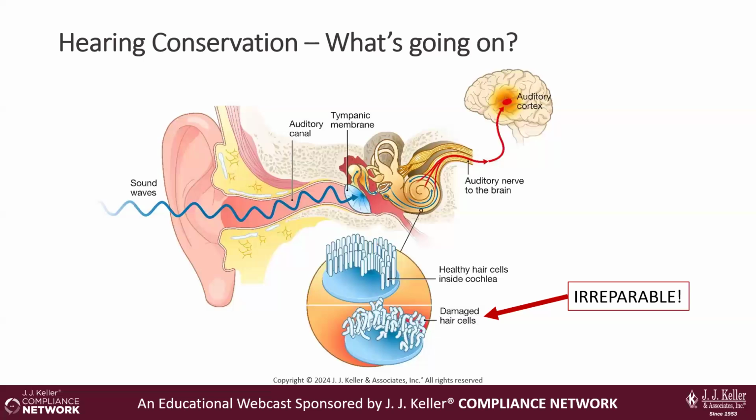Now, regardless of the loss being temporary or permanent, when we're exposed to loud noises, our inner ears and the small hair-like nerve cells, or cilia, they change or die. So loud noises, especially over time, can cause irreversible damage to the inner ear structures.